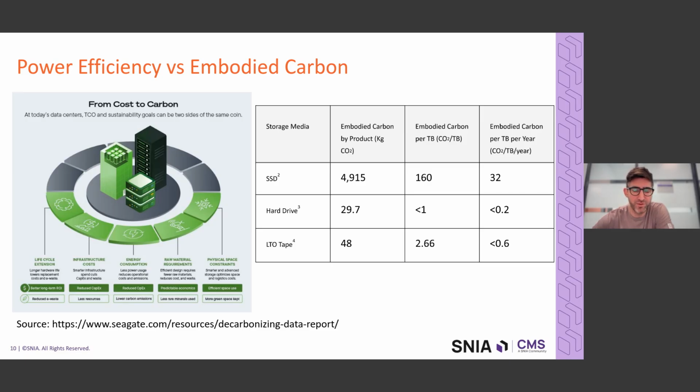And I thought I'd just throw this in there because I've seen a lot of people get this wrong, and there was a lot of press around this white paper that Seagate released last month or something like that, which I thought was a fantastic paper, by the way. They have this table that describes the embodied carbon per different storage media. One thing is that efficiency is all about the use phase, like how much energy does a device use while it's in use.